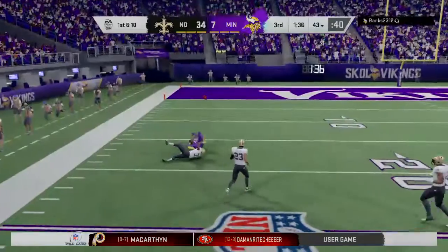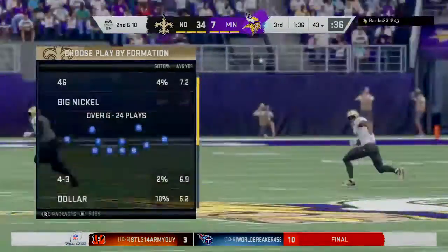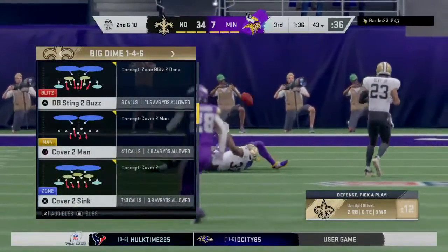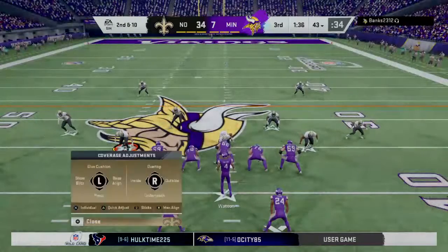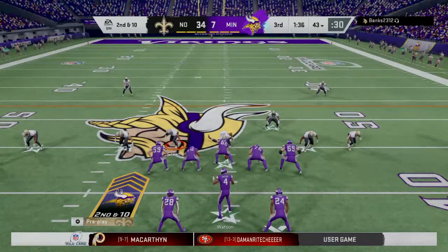He sets to fire deep. And that is incomplete. Took a shot there on first down, but he couldn't reel it in. Sometimes we wonder about play calls, but this one made perfect sense to me. He's got the only touchdown that they've scored in this game. Tried to get it to him again on another deep ball.